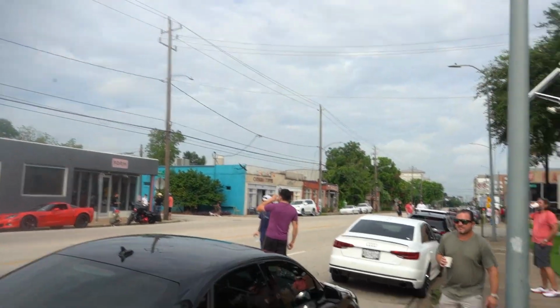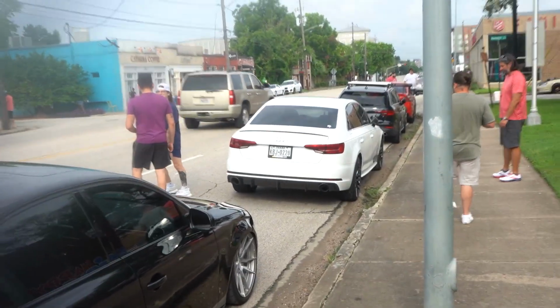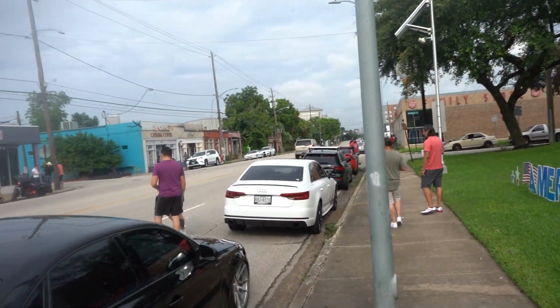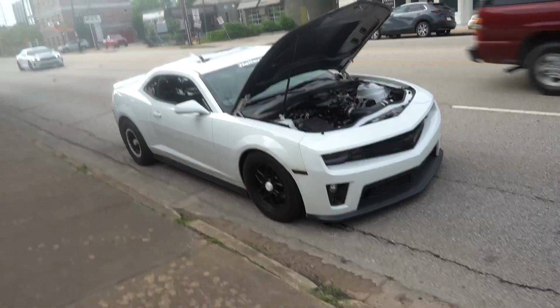Alrighty, boys, like I said, we are here. We got the ZL1 parked up behind us. We're here at Catalina Coffee over there. We got the Audi boys here, a little S4 slammed to the ground, and another Audi here and another Audi there. But let's get to checking it out. The show is a little smaller than it usually is today, but let's get to it.